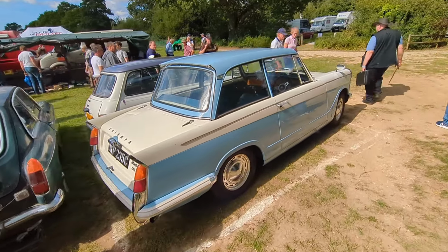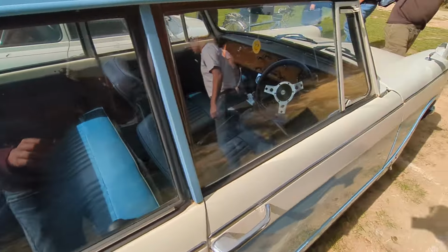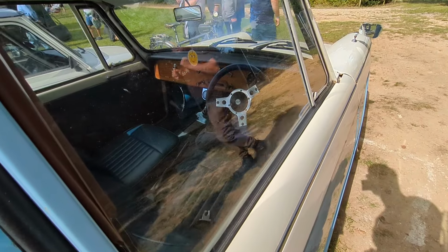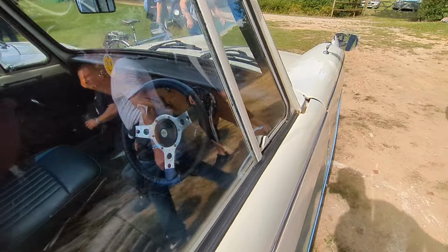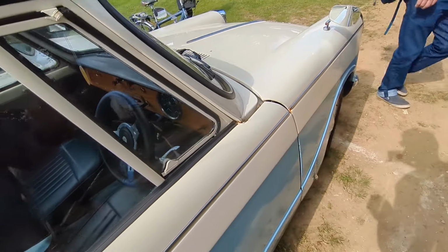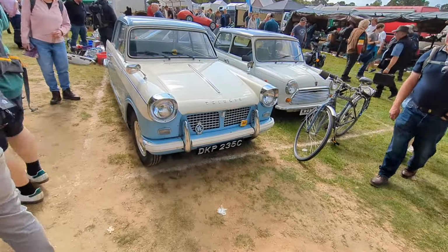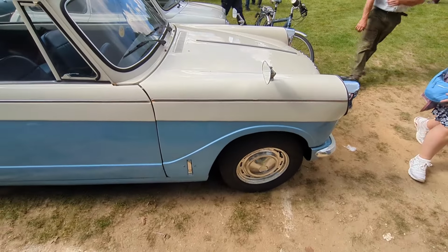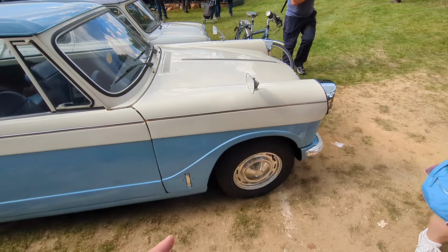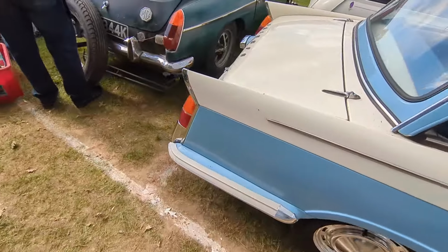Yeah, these are very smart cars, even if perhaps they weren't particularly good, as I believe the engine was developed from the standard 10. That's a Herald 1200. And of course, unrivaled engine access because the whole bonnet comes forward.